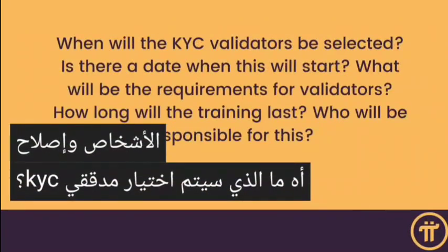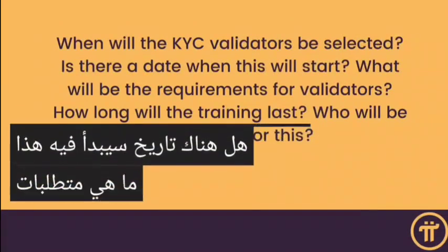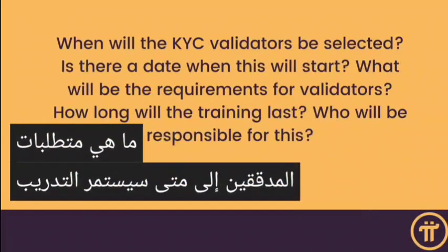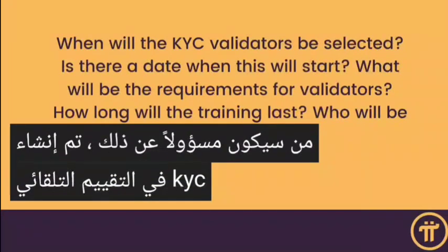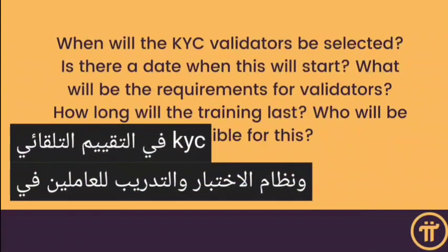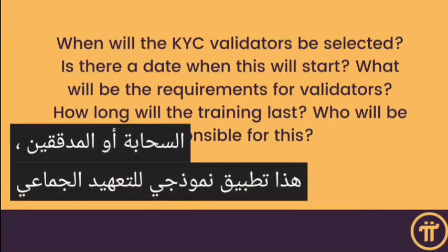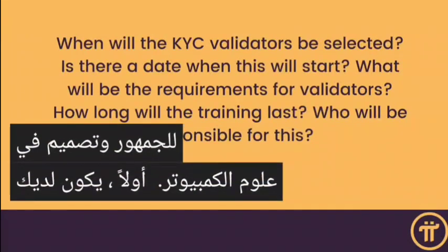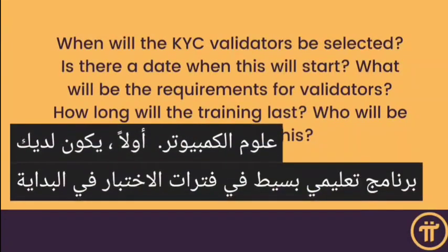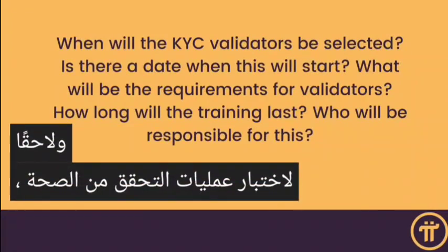What's the next question? When will the KYC validators be selected? Is there a date when this will start? What will the requirements for validators be? How long will the training last? Who will be responsible for this? The KYC is built with an automatic evaluation, testing and training system for the crowd workers or validators. This is a typical crowdsourcing, crowd working application and design in computer science. It will first have a simple tutorial at the beginning and later testing periods for testing validations.